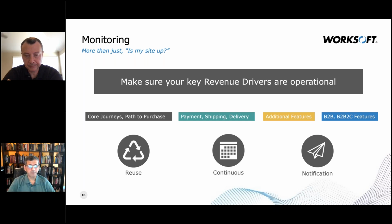And again, here, reuse is key. You've built a lot of this automation for your functional testing, your cross-browser testing, and so on. You should be able to reuse a lot of that automation to do your monitoring as well. So your automation solution has to be able to support your ability to do this monitoring at scale.